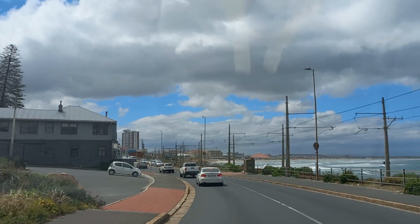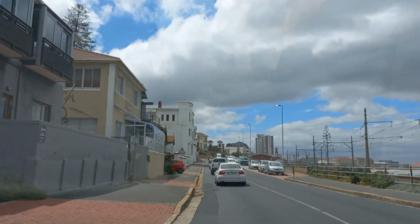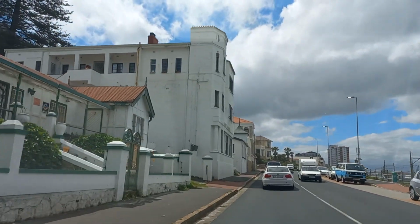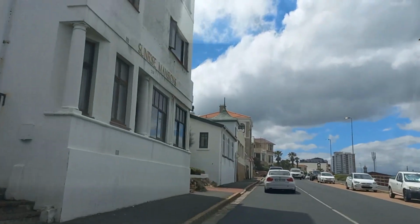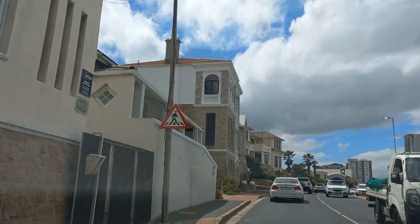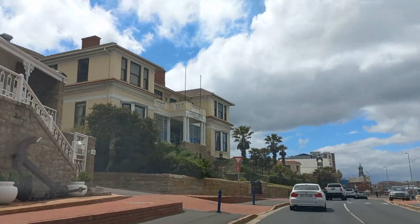I get a first glimpse of the corner in Muizenberg, Cape Town's famous and popular surfing beach. When the wind blows in the right direction, you get good surfing waves.